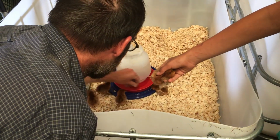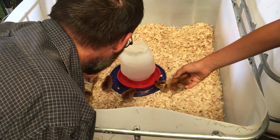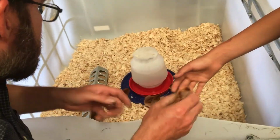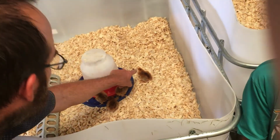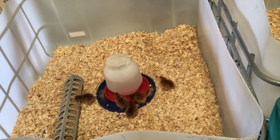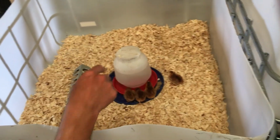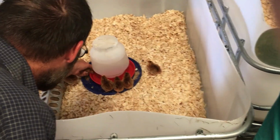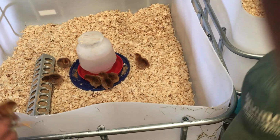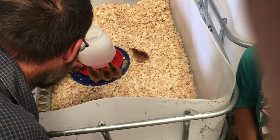Another thing we're going to do is put some food around here so they can see it. Look at it, they're starting to eat already. Look at that guy. He's like, yes, I got my first drink of water and this is wonderful. He's meditating. There's where the water is right there.